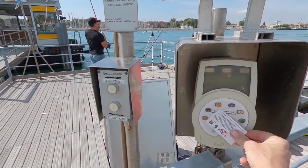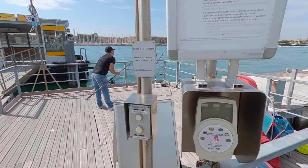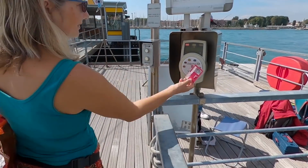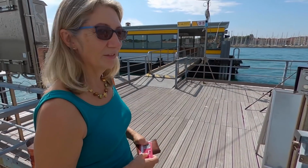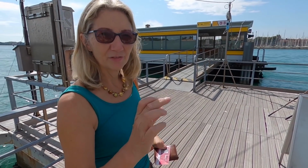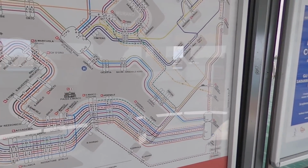So this is the machine. Flip it in there and let the Vaporetto know that we're going that way. Yeah, it looks like mine needs a top up, so we'll go to Lido, I think, and do that. And also you can get tickets for museums, so you can get like a block ticket to go and see all the museums, so we'll do that as well. You can see it looks pretty much like an underground in most major cities.